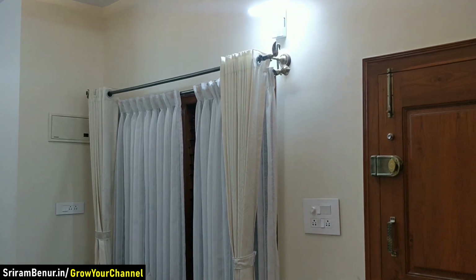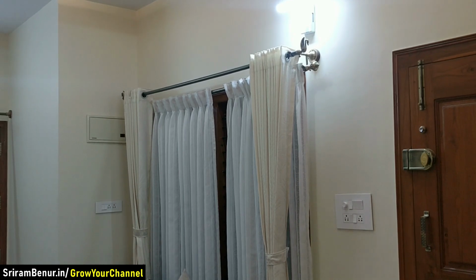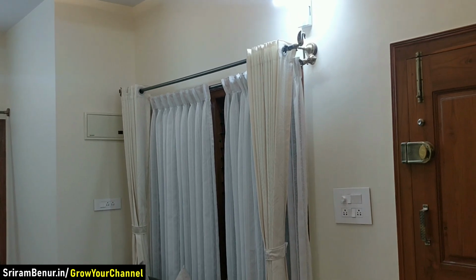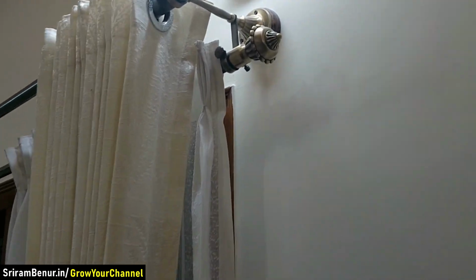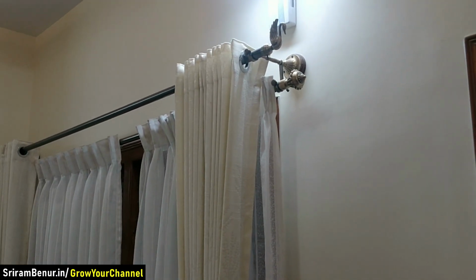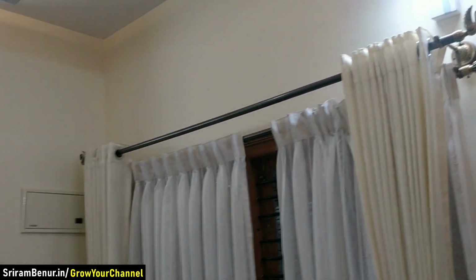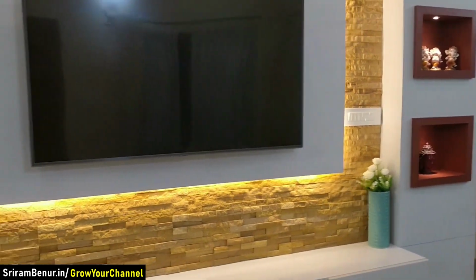This is how it's looking, and we have used light color curtains so that it gives a pleasant look. Also, you get a brighter light in the room. And this is the design of the curtain rods. These are all antique looking curtain rod end designs. So that's the TV unit.